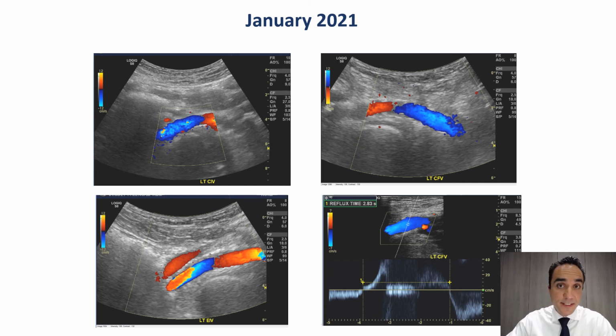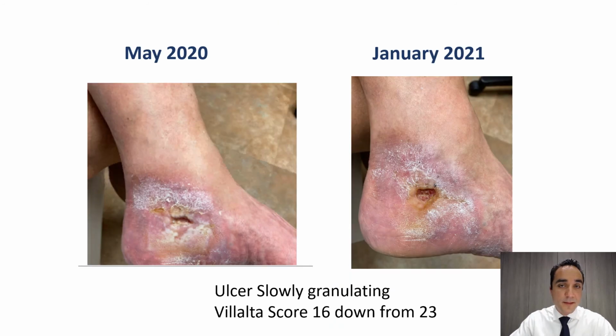Notice the stents are widely open at all levels. Notice, however, there is significant reflux at the level of the common femoral vein, 2.83 seconds. The ulcer has been slowly granulating, but it hasn't healed yet, and the existing reflux will have to be addressed in subsequent sessions. The Villalta score, however, dropped from 23 down to 16, and the patient feels much better.